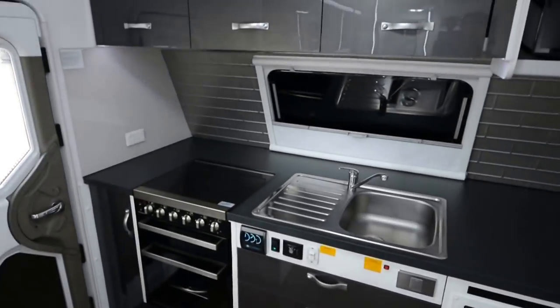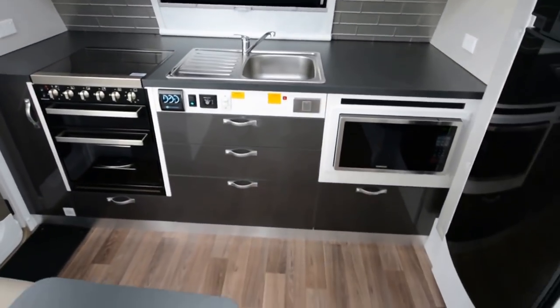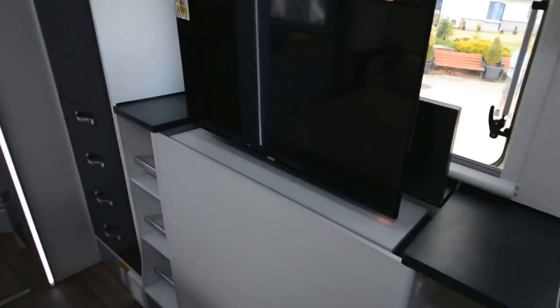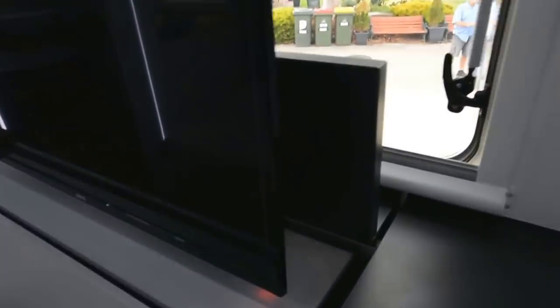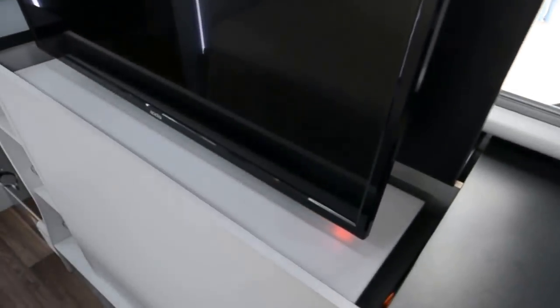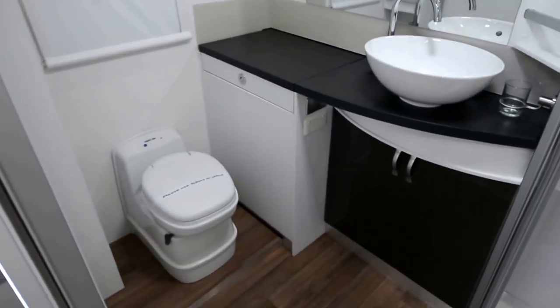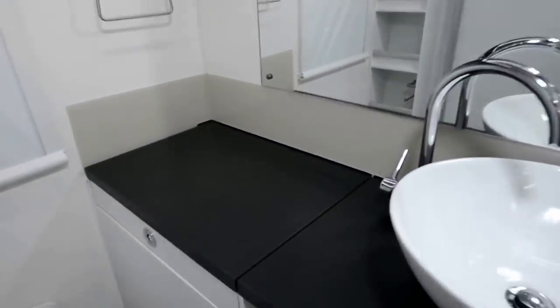There are two clean water tanks, one tank for sewage, a gas cooker, an extractor fan and a built-in microwave oven. LED TV, radio, CD and DVD players provide a special level of comfort. The vehicle has a large bathroom, a toilet, a sink and a shower.